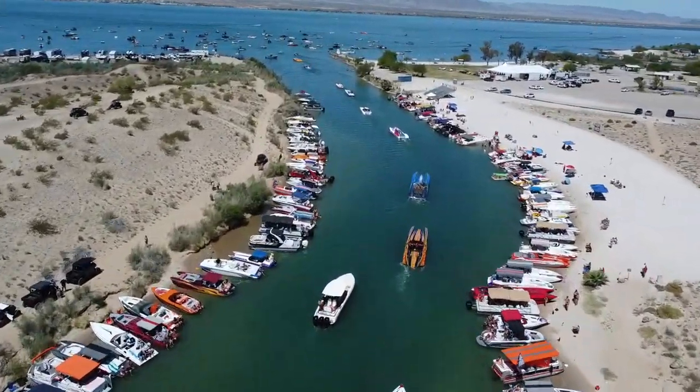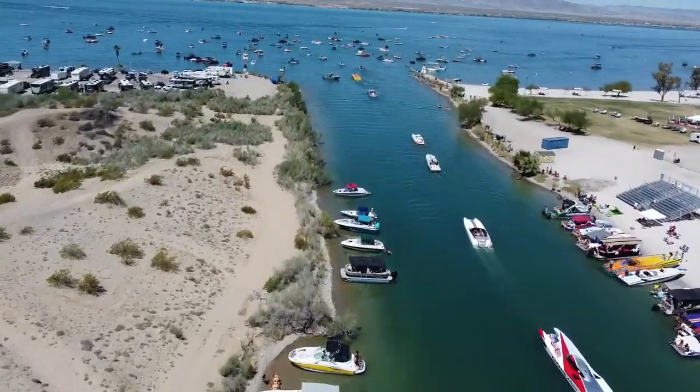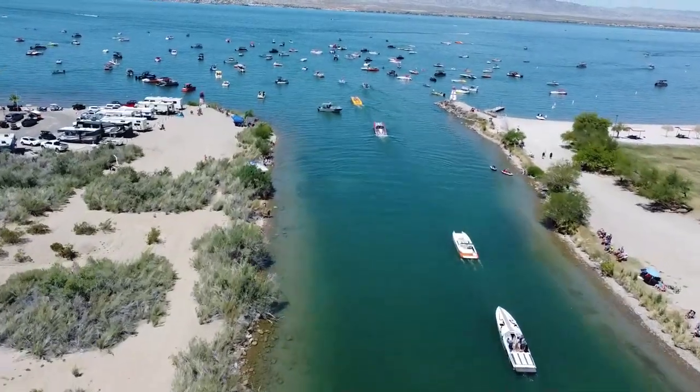A lot of M31s. I think I've seen like 7 M31s. It's like $4 million worth of M31s here.